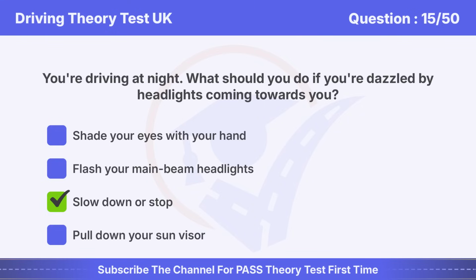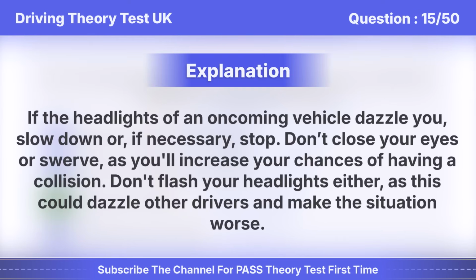Answer is C. Slow down or stop. If the headlights of an oncoming vehicle dazzle you, slow down or, if necessary, stop. Don't close your eyes or swerve, as you'll increase your chances of having a collision. Don't flash your headlights either, as this could dazzle other drivers and make the situation worse.